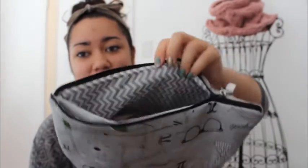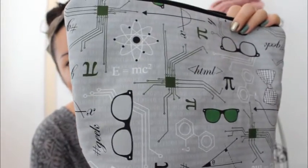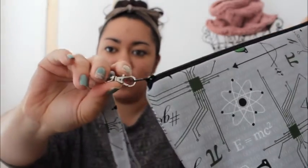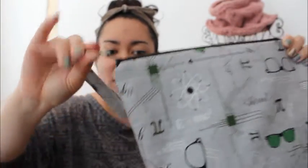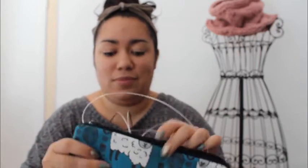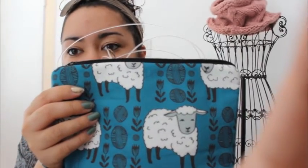But it's got this great chevron patterning on the inside, and then it has all this geeky stuff on the outside, which is exciting. So this is the large bag, and they all have the little zipper pulls with the lobster hook, which is kind of nice. You can take that off if you need to, but it works as a handle, so when I was outside during our barbecue, I could just hold on to it like this and then knit with the needles like that. So yeah, I really like these.